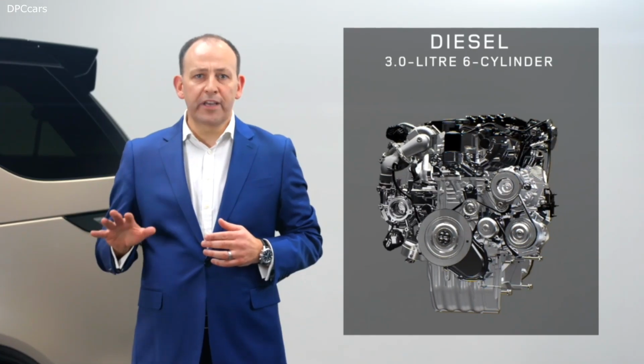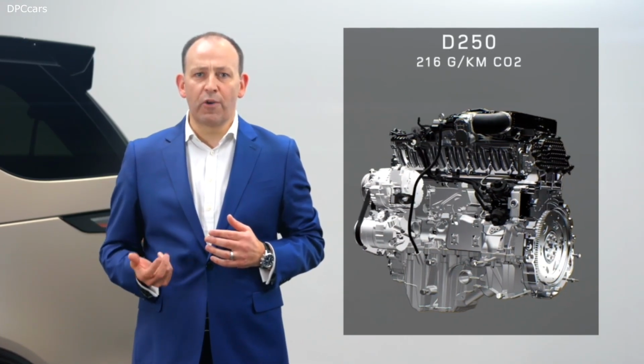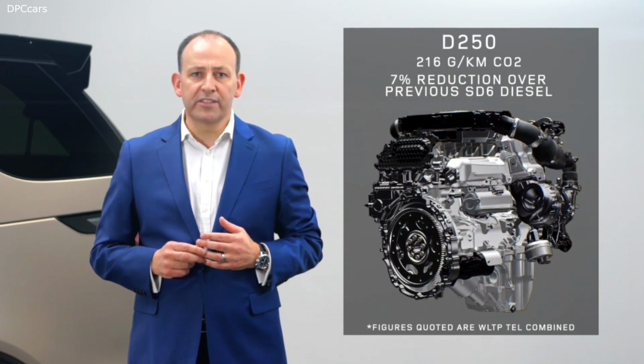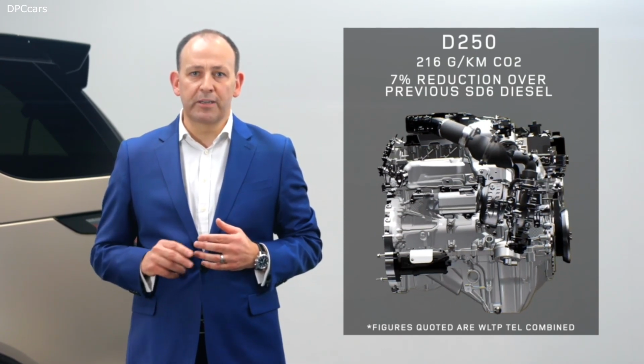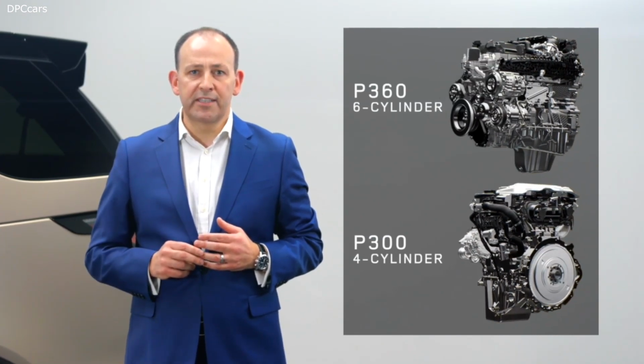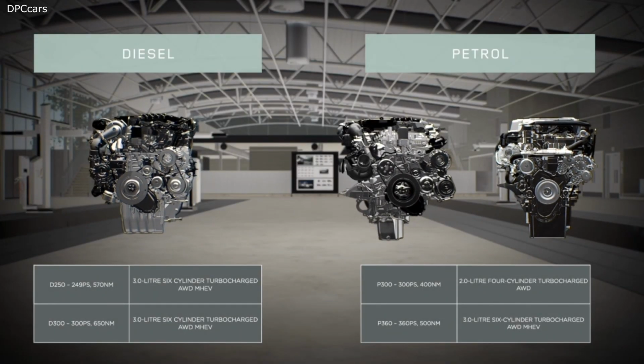Now, in total, the new Discovery has the choice of 4 engines, 2 diesels, a D250 and a D300, and 2 petrols, a P300 and a P360, where the names simply reference the power source and the output in PS. For diesel, both engines are 3-litre inline 6 cylinders. The D250 generates as little as 216 grams per kilometre of CO2. Now, that's a 16 gram or 7% reduction over the previous V6 diesel. Ally that with a 9% improvement in performance. For petrol, we have the inline 6-cylinder P360 and the 4-cylinder P300. Now, here you can see the complete engine range for new Discovery.